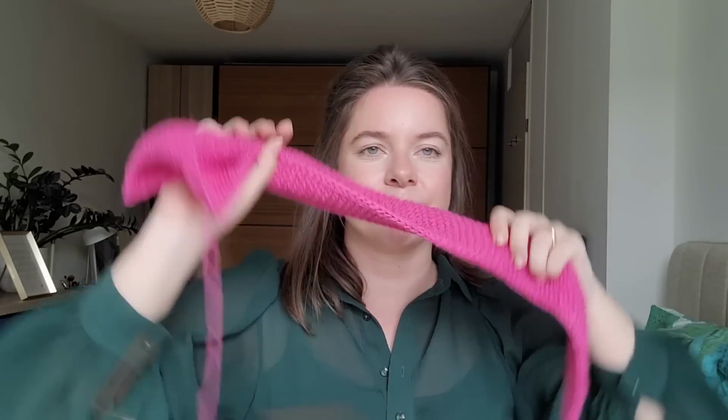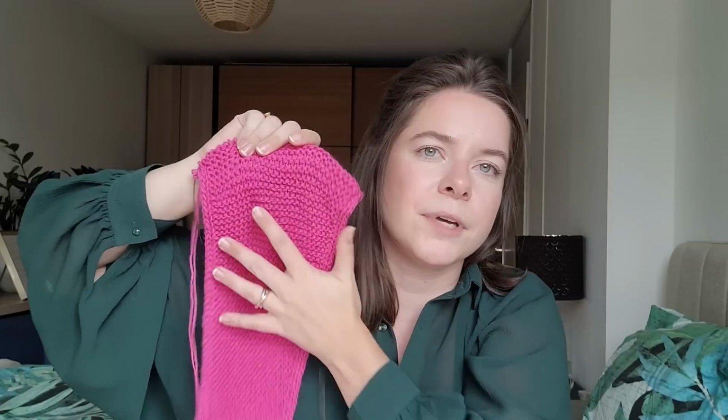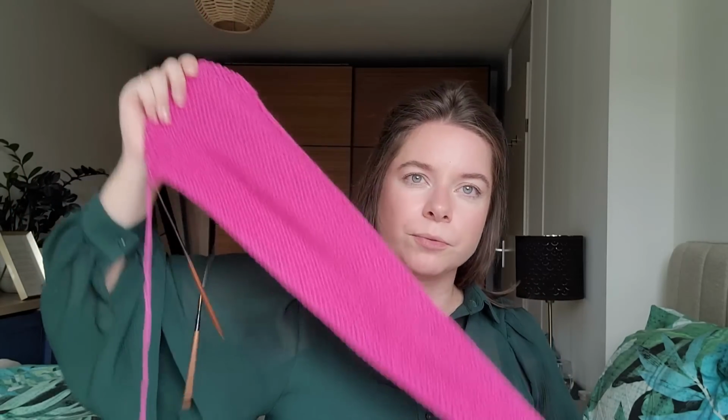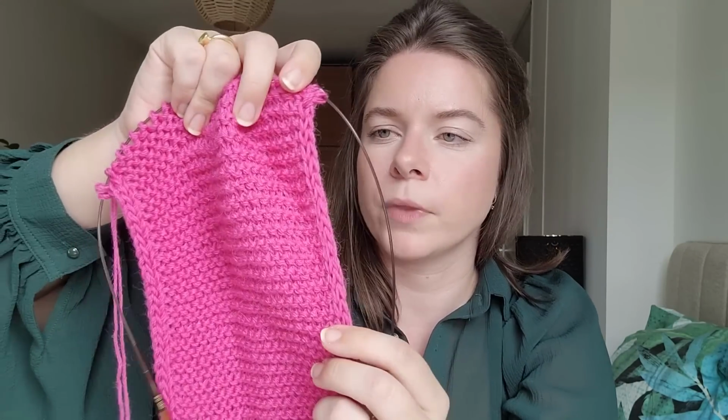So yeah, this is another WIP, and it's really light right now because I don't think this is even 50 grams. So I'm really excited about having a scarf that is light. Did I say Sophie scarf? This is the Sophie shawl because it's going to be bigger, but it's basically the same. It's really stretchy, of course, because it's garter. It has this nice I-cord edging.